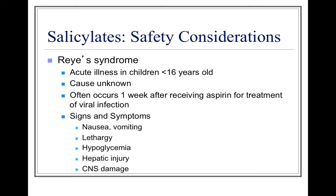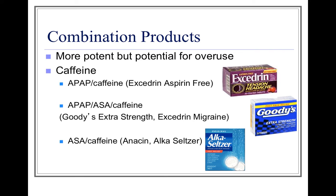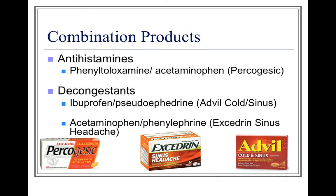Hopefully you've identified that there are some other products that you may use that would be better to help patients, even adult and pediatric patients. I wanted to touch just briefly on some of the combination products that are available. There are a number of them on the market. They may be more potent because of the combination of products. However, this does increase the potential for overuse, abuse, or overdosage because of the amount of ingredients in them. Caffeine is one in particular that you can see in a lot of different products listed here, particularly all of these being used for headache. You have antihistamines that are used in combination, as well as decongestants, which we'll talk further about when we get to the cough and cold section.